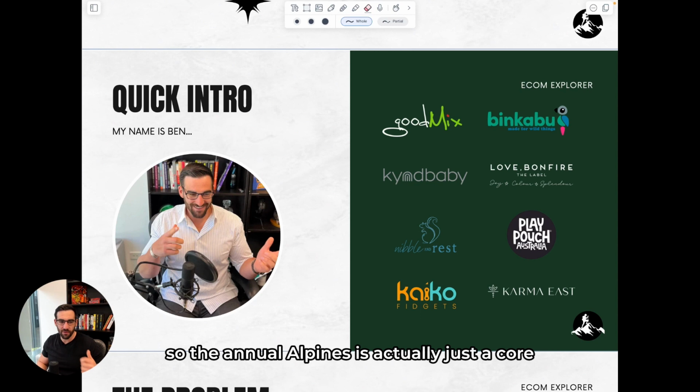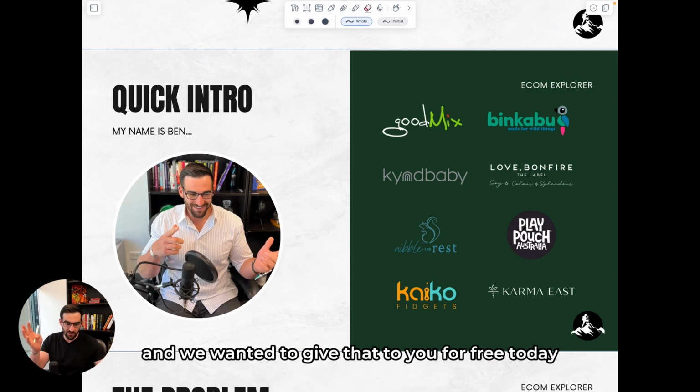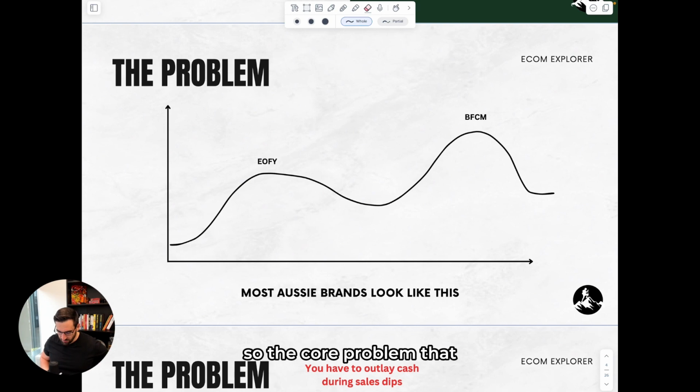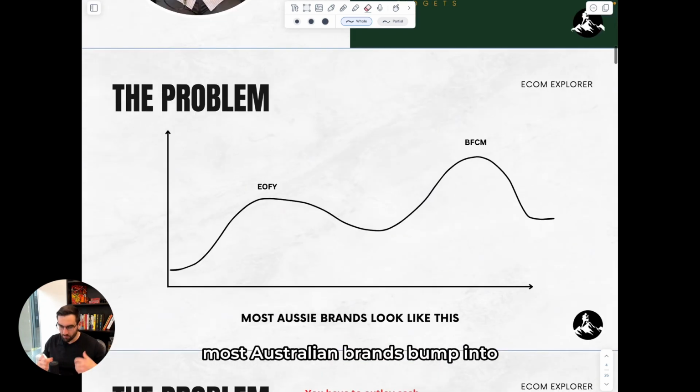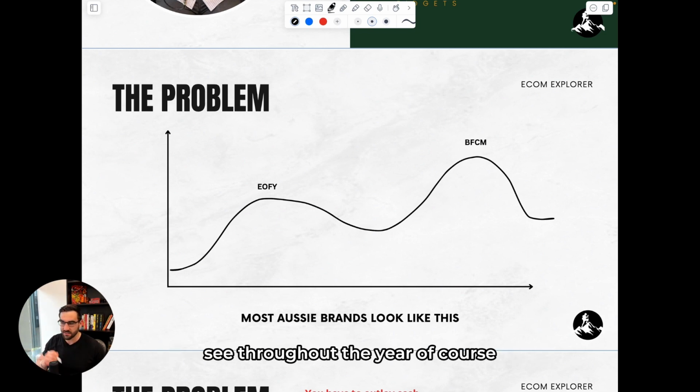So the annual Alpines is actually just a core piece of what we do inside of our training, and we wanted to give that to you for free today just to give you a bit more context on how this works. So the core problem that most Australian brands bump into is that they're running into the year, and this is the store curvature that they see throughout the year.